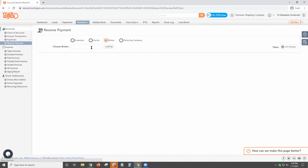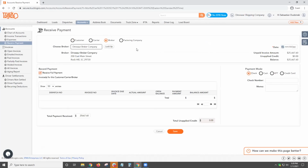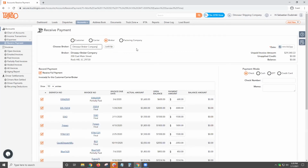We're going to go back to my broker. I'm going to show you what the broker's invoice looks like. It's going to be a very familiar screen. And again, that's to facilitate ease of use. So it doesn't matter if they're a broker or a factoring company or a customer or a carrier. When you go to receive payment, the screen is always going to be the same.